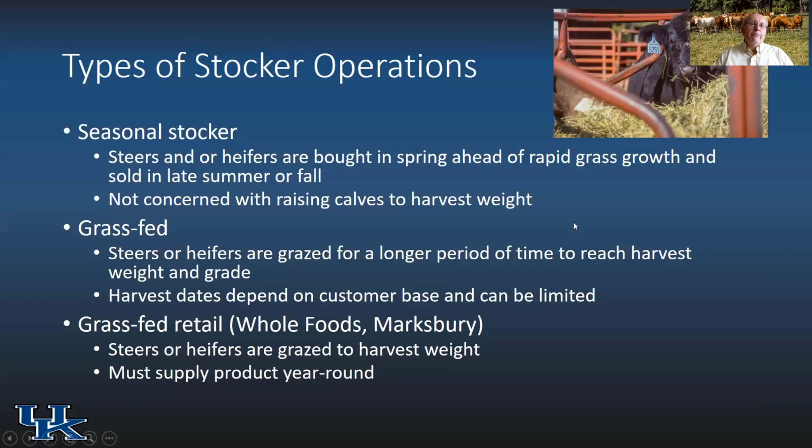So therefore, grass-fed retail operations have got to come up with a system that will keep animals growing and that will have animals at the right harvest weight and condition 12 months out of the year, or as your market specifies. And this, the retail grass-fed operation, is a much more complex forage management situation than others.